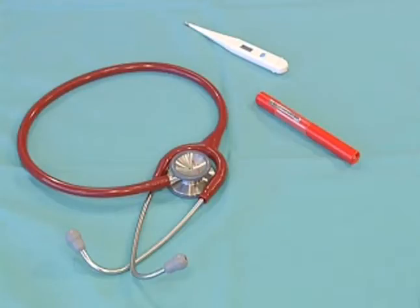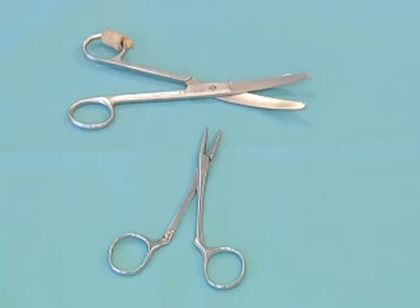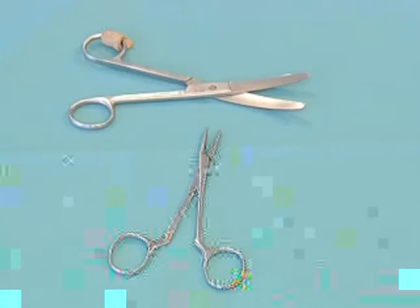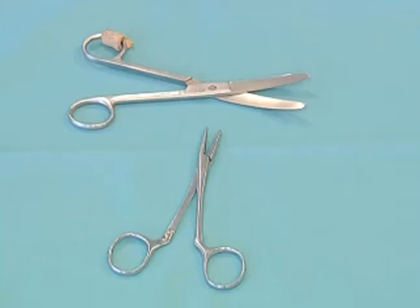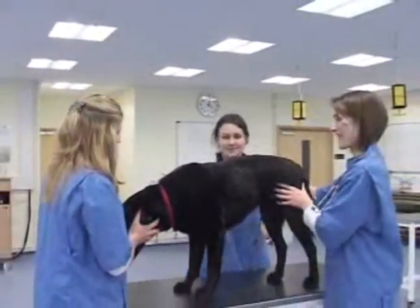Essential equipment which should always be available includes a stethoscope, a pen torch, and a thermometer. Other equipment which is often useful but will not necessarily be used in every case includes a pair of artery forceps, an ophthalmoscope, an otoscope, and a pair of curved scissors.